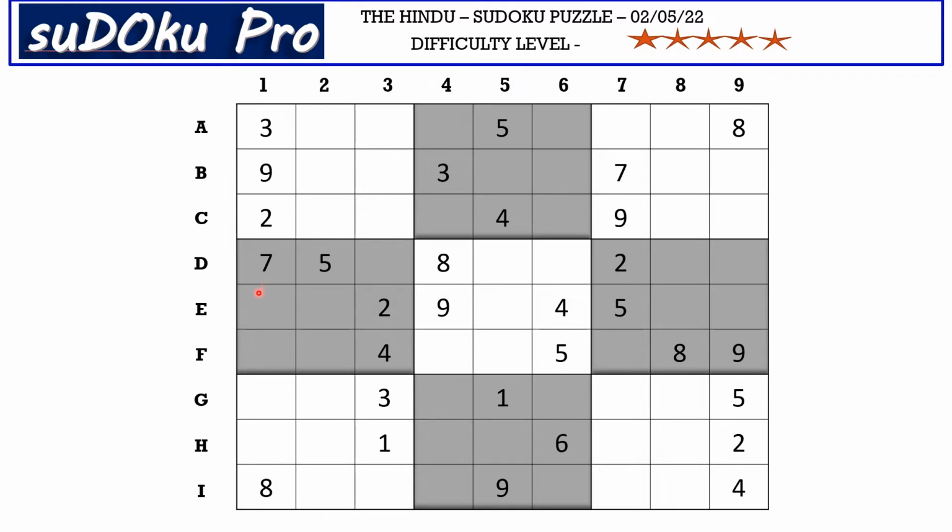Hello everyone. Let me start with column 1 today. In column 1 there are 4 empty cells. There is 4 and 5 which blocks these two cells. So in column 1, 4 and 5 have to be in these two cells. There is 5 blocking from here. So G1 takes 4 and H1 takes 5. Now the missing numbers are 1 and 6. So let's mark these two cells with 1, 6 pair.